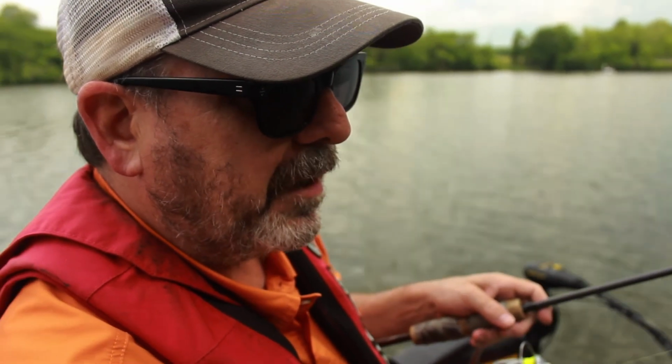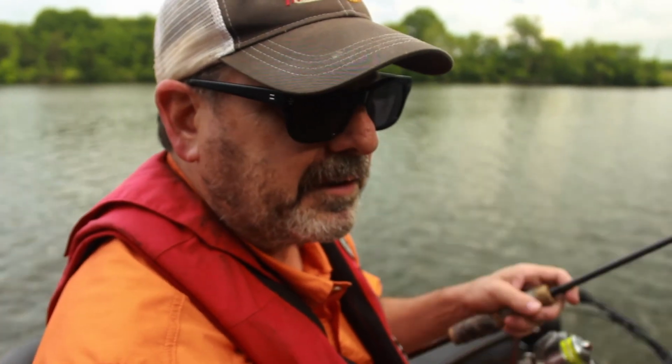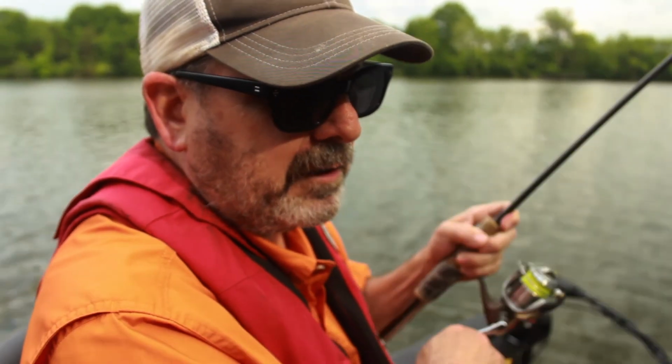We're experimenting, trying to find out if they want to bite today with us slowly dragging it on the bottom, or if they're wanting to bite under a bobber. I've seen some days you can catch them one way and not the other. That's something on right now.